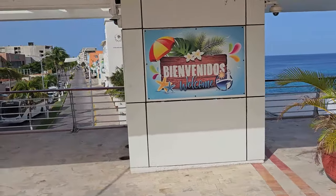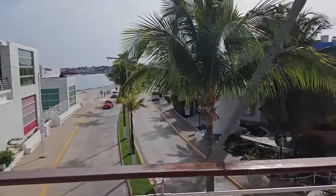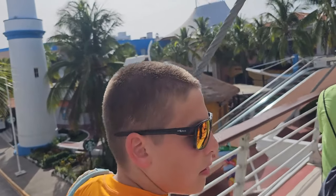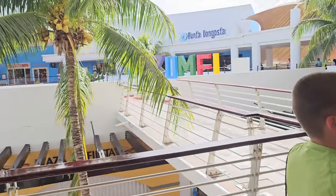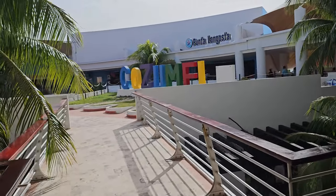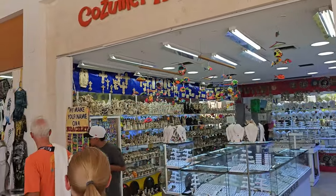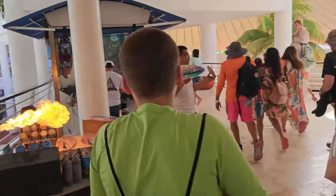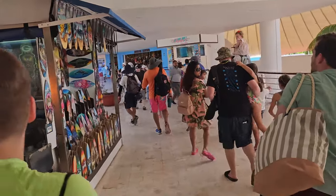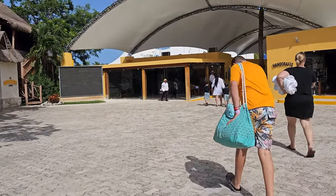Bienvenidos. There we go. Cozumel. They have a lot of neat little shops here. Handcrafts and t-shirts. We got fire over here. Look at that fire. That's really cool. I am liking it. Oh, I see Grogu! Grogu! That was a big step.